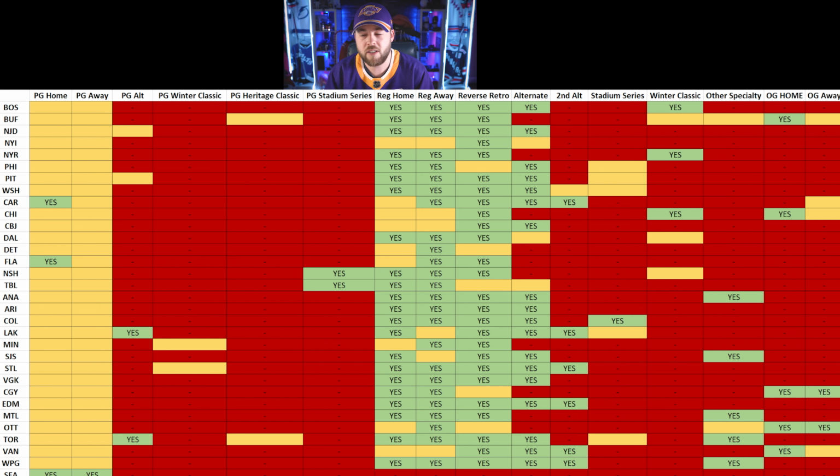It's a little bit confusing, but I think if you're a regular jersey collector, or if you follow jerseys, it will make sense to you. So let's go through the process of marking this stuff off. Okay, I'm going to look this way because this is the screen where my actual Excel document is. And okay, where do we begin? Let's do team by team, I guess.